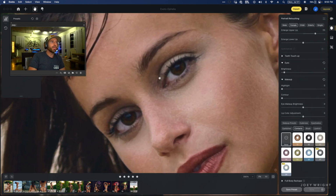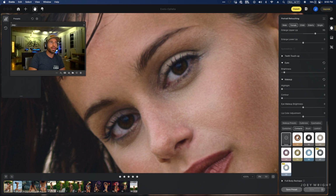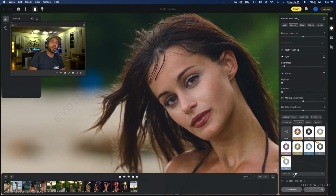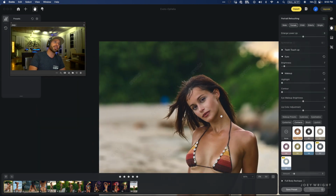Contacts. Okay, with dark eyes, right? She's got dark brown eyes, and this was not a very well-lit area. This is great. Okay, now it goes to crazy Halloween, but bring it down to like 15%. And you just get a little pop of color, maybe like 10%. I would go really subtle with something like that. I love that.